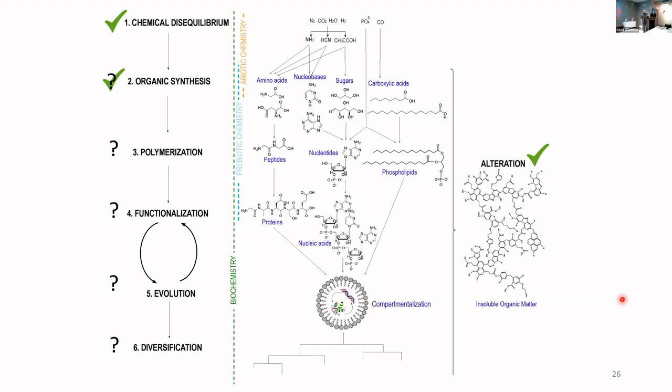Small chains of nucleobases can form tiny strings of RNA that can not only code for some level of genetic information, but can also catalyze some reactions. Some chains of lipids can form micelles and structures that can encase other organics and form protocells. That's the process of polymerization and functionalization.